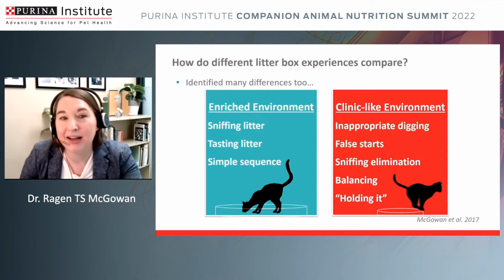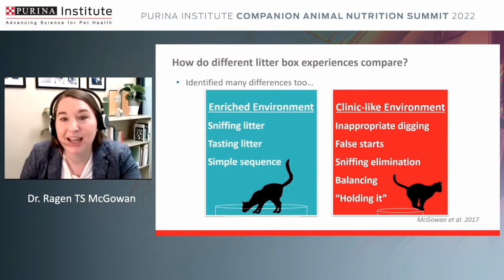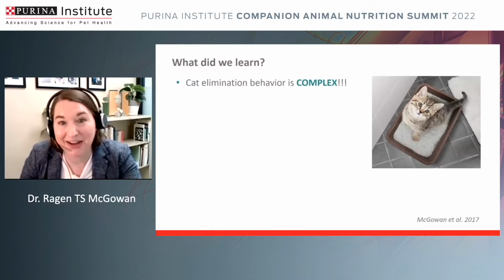In the clinic-like environment, cats showed more behaviors indicative of frustration, such as inappropriate digging, false starts, waffling in and out, and more time sniffing the elimination as opposed to the litter itself in the enriched environment. They would contort their bodies or balance on the edge of the box while they were eliminating. Cats showed these behaviors indicative of frustration as if they were not able to complete that behavioral sequence that was just described. Another big difference was that cats eliminated less often in the clinic-like environment. And when they did so, elimination took quite a bit longer. So it's really that porta potty effect.